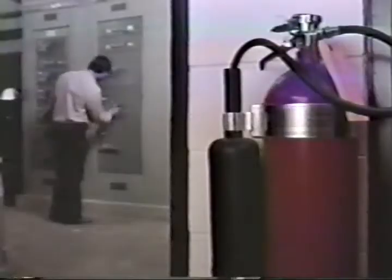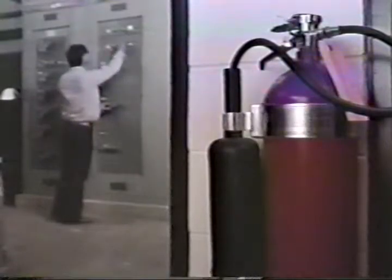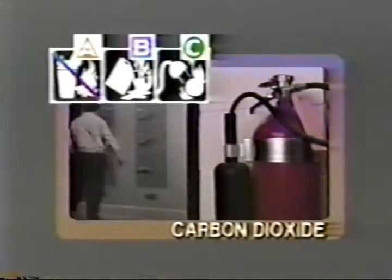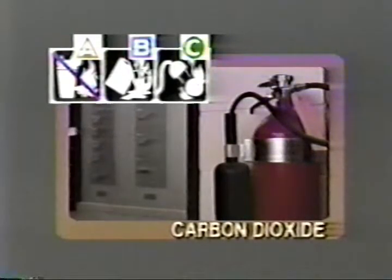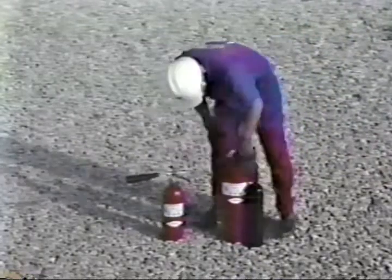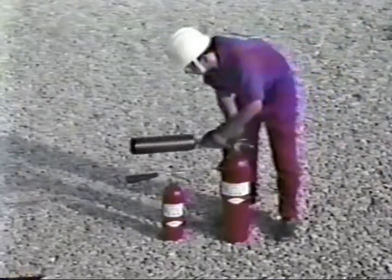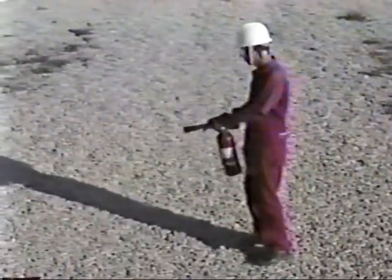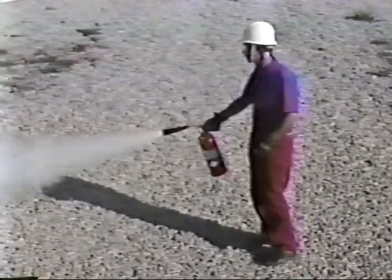The next type of extinguisher uses carbon dioxide, or CO2, which is intended for Class B and C fires. The CO2 stops combustion by displacing oxygen in the air surrounding a fire. CO2 extinguishers come in two types. Smaller models have an attached horn, and larger units have detachable handheld horns. To operate the smaller unit, pull the release pin, raise the horn, aim, and squeeze the handle.